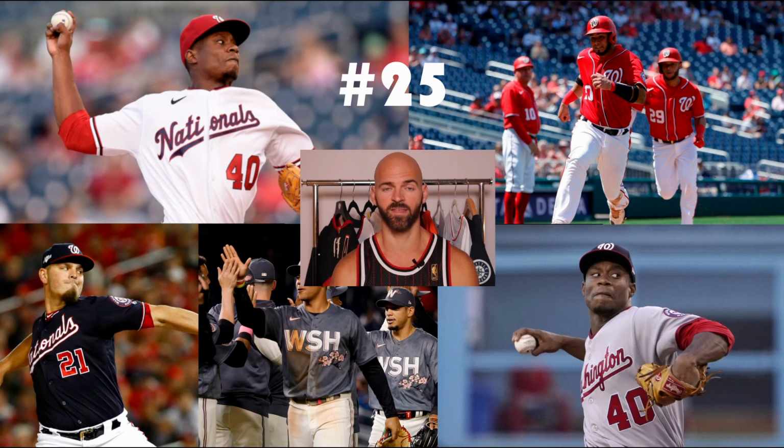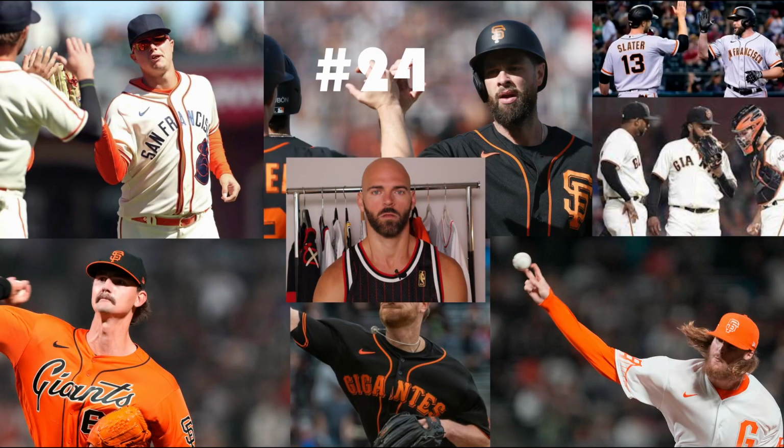Now, they do probably have the best, if not top 3, City Connect uniforms. The rest of the uniforms are bland. Cool colors. They got a lot they could work with. Let's see something a little bit different with your uniforms.